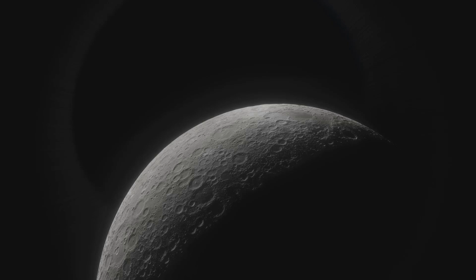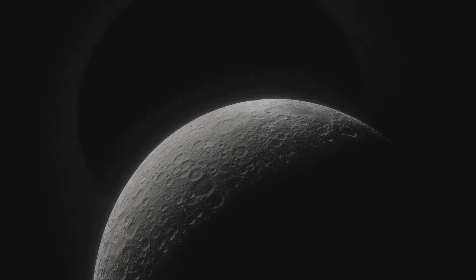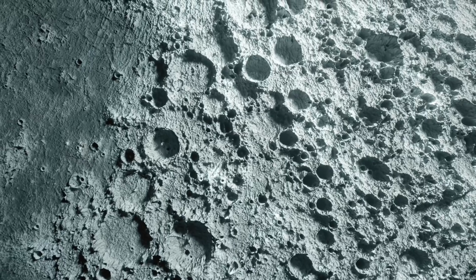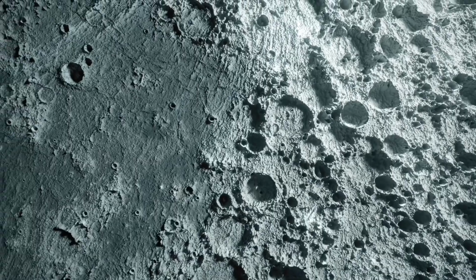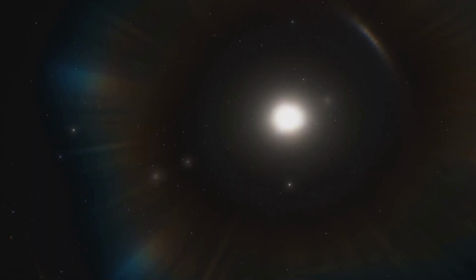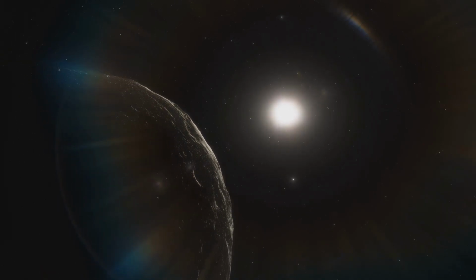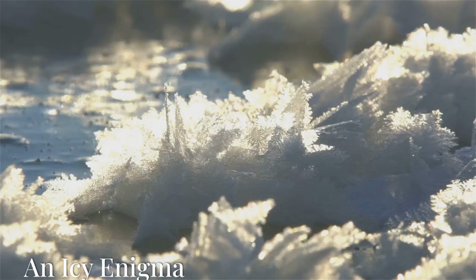Based on its brightness and estimated size, astronomers believe that Farbauti has a very low albedo, meaning it reflects very little sunlight. This dark surface suggests a composition rich in carbon-based compounds, similar to other outer solar system objects. These carbon-rich materials, often referred to as tholins, are thought to be formed by the interaction of sunlight with organic molecules.